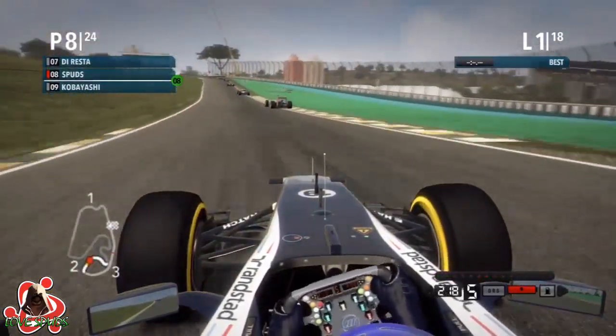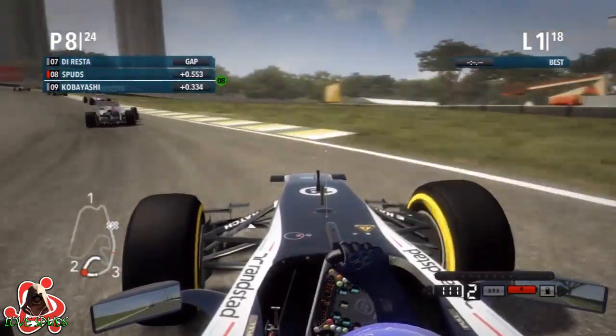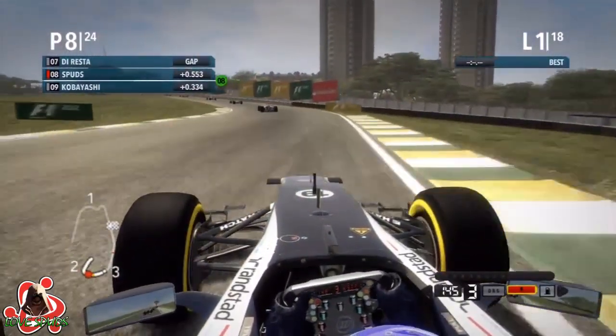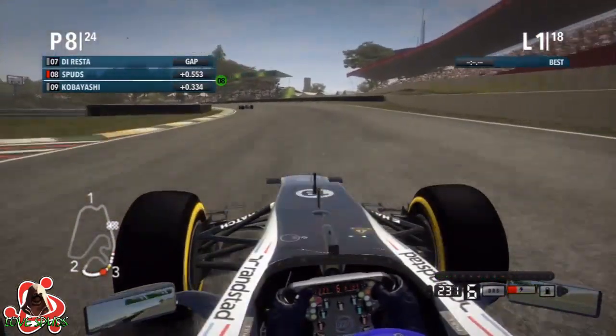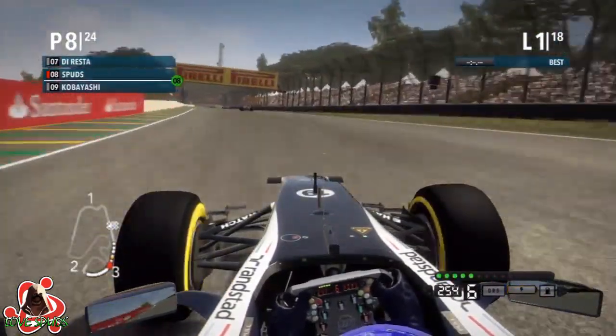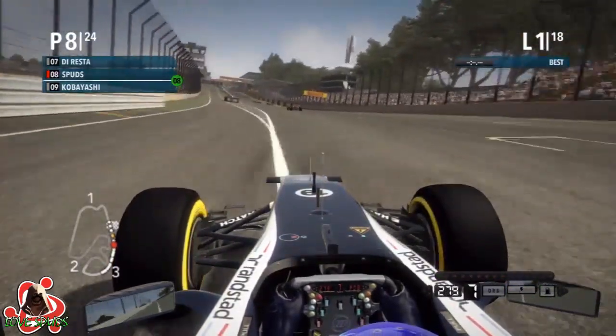In real life it's a bit of a struggle trying to overtake, but this year's Brazilian Grand Prix was amazing, mainly because of the weather being thrown into the mix. So it's all pretty good. I do like a good race with lots of overtaking, as does everyone.